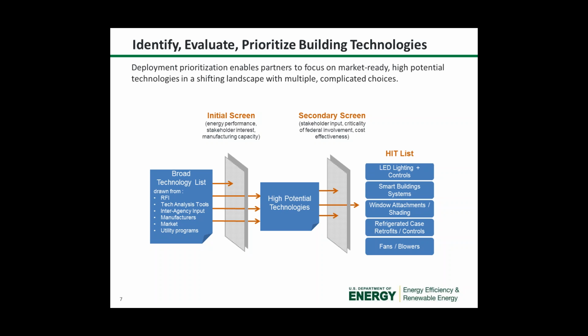So the HIT prioritization methodology helps prioritize technologies for deployment, focus, and also ensures open, consistent, two-way transfer of information and feedback. Selected technologies demonstrate large potential energy savings. They have potential for widespread adoption by industry stakeholders, and they need to benefit from involvement by the HIT Catalyst program. So information on hundreds of technologies is consolidated into the HIT matrix for screening and evaluation.